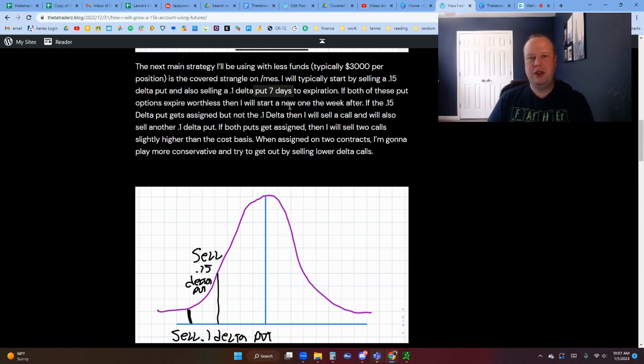I already have one filled from Friday that will go until the next Friday, which was the exact same deltas that I just mentioned. If both of these put options expire worthless, start a new one the week after. You just collect your premium. This would easily get you 2% a month if that happens every week. If the 0.15 delta put gets assigned, but the 0.1 delta doesn't, with the 0.1 delta put you would keep the full premium, but the 0.15 delta will get assigned, and then we're going to sell a call against it.